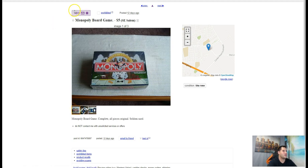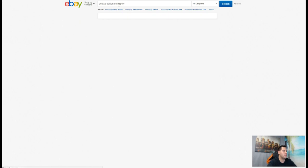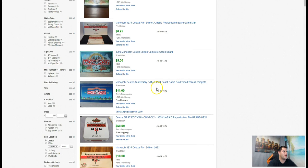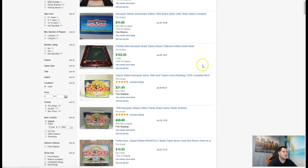So we're going to do deluxe edition Monopoly over on eBay. Okay, it looks like that. It's brand new. It's about $28 is what it's selling for. Here's one right here, brand new. Now we can go into used. I'll just click on used for now. So let's try to find it.